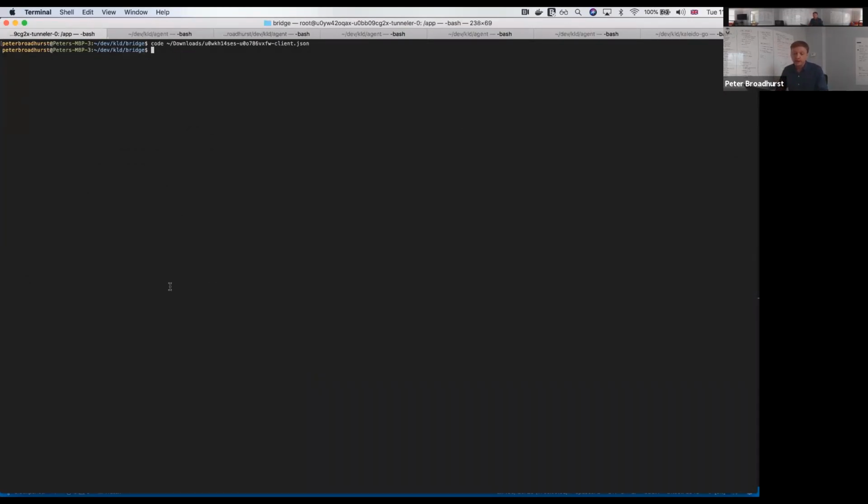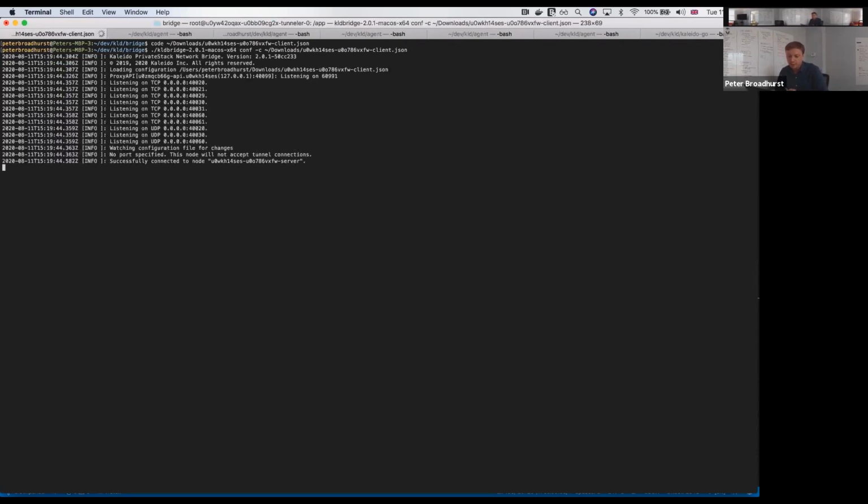I can actually go and start up the environment here. This very simple command is just saying, please start up the local network bridge and use that configuration file that was downloaded. And you'll see that it's started up a set of local proxies that exist for every one of the nodes that are available inside of Kaleido. So I don't need to know anything about Kaleido's internal network, and Kaleido's internal network doesn't need to know anything about my internal network. We'll look at a diagram after we've gone through the demo and talk about some of the detail on what that really means.